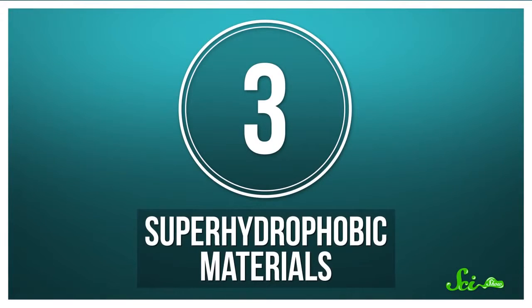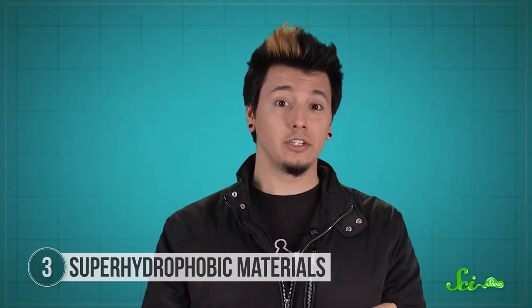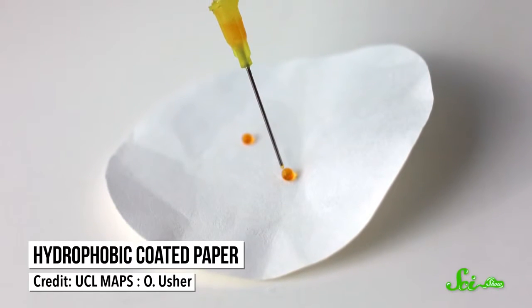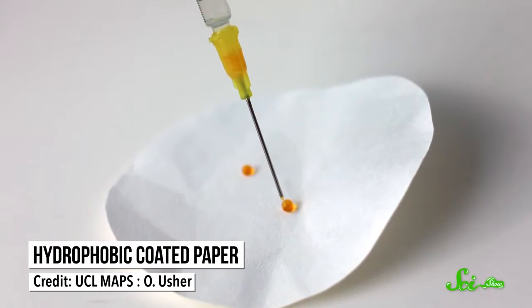So we can't quite make objects invisible, but what about super waterproof or super hydrophobic materials? I'm talking way more waterproof than your average raincoat. Scientists are trying to find ways to mimic the waterproof surfaces found in nature, like the lotus leaf or certain butterfly wings. And it turns out that microscopically rough surfaces tend to be more hydrophobic because they can trap pockets of air and minimize the interaction between water droplets and the surface of the material.